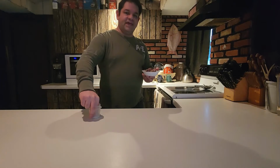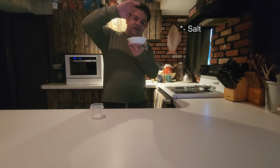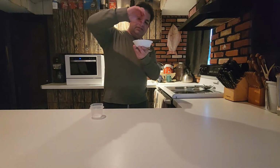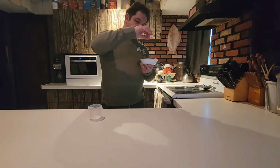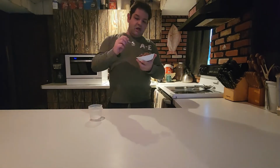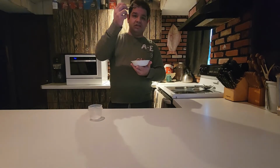Now I'm gonna take just a pinch. A pinch of salt, and I'm gonna try to evenly distribute it among this particular scoop that I'm gonna draw from. There's a little bit more. Not sure how well that'll show up. I don't know if you can see the grains on there. So now I'm just gonna take about the same size spoon, a bit of the ice cream with the salt.